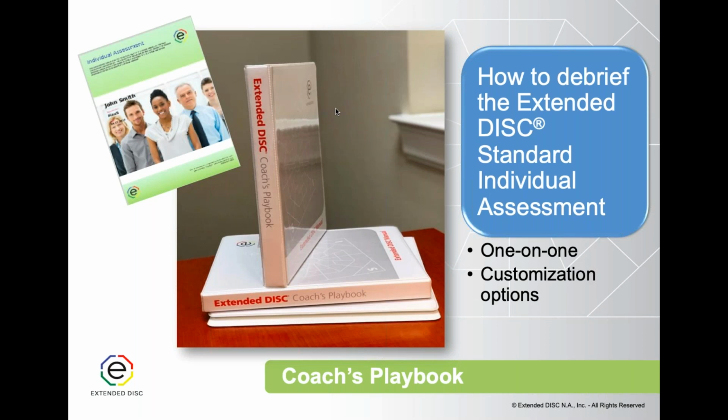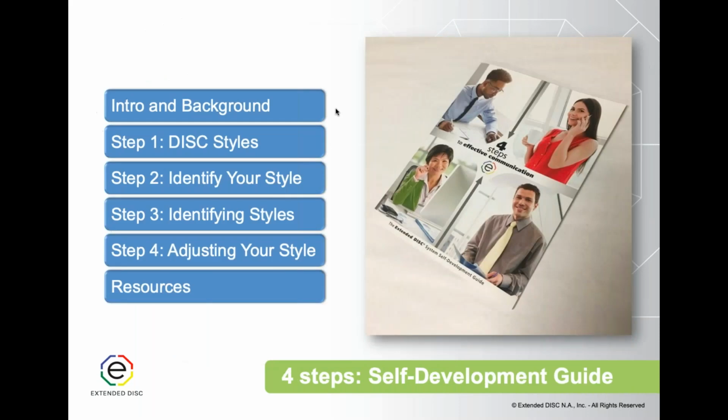Markku, my favorite, I know I'm not supposed to play favorites, but my favorite support material is the 4 Steps to Effective Communication Self-Development Guide. I've been here 6 years and I still use it. So tell me about it.